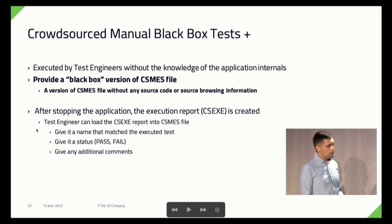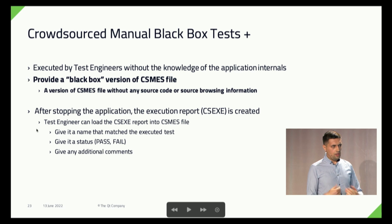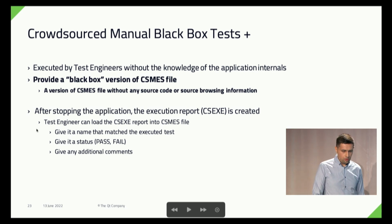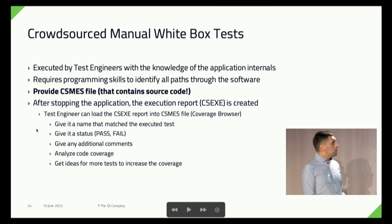A kind of alternative approach would be, what if we give the testers a way to measure coverage by themselves? But we don't want to give them the source code of the application. So there is a way you can strip down the CS.ms file to not contain any source code, and then the person can still load the execution report and see the numbers and try to increase those numbers. But the rest is the same. After stopping the application, the execution report is created, so nothing different. An extreme approach would be to actually give the person the CS.ms file and all the tools, and give them the task to achieve the highest coverage level possible.